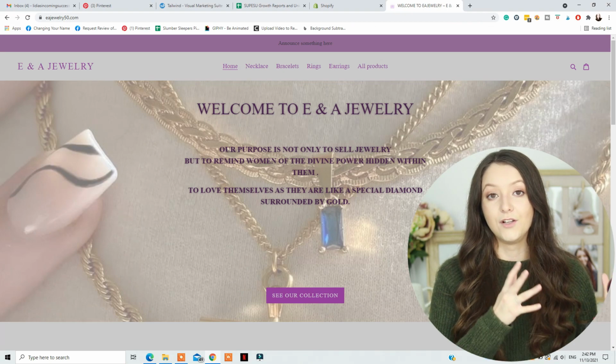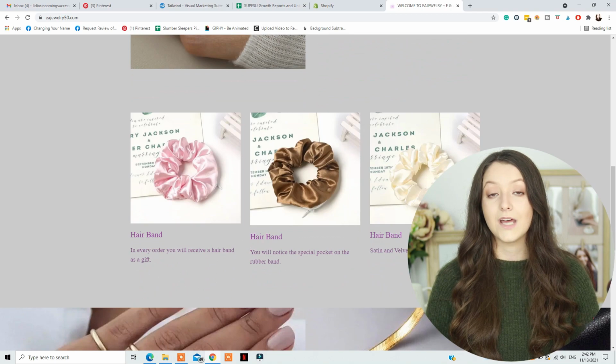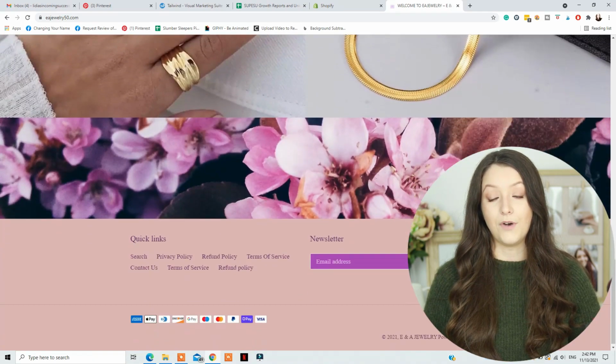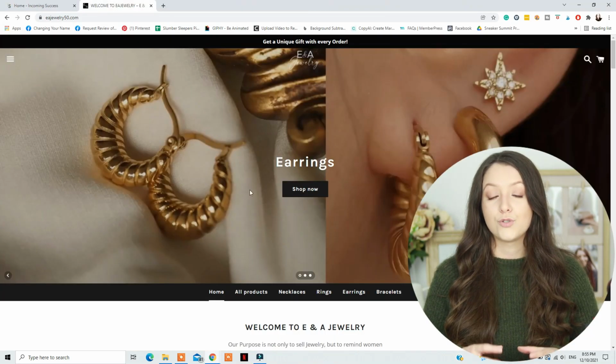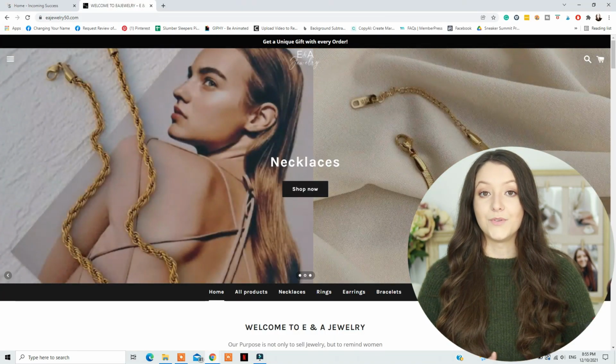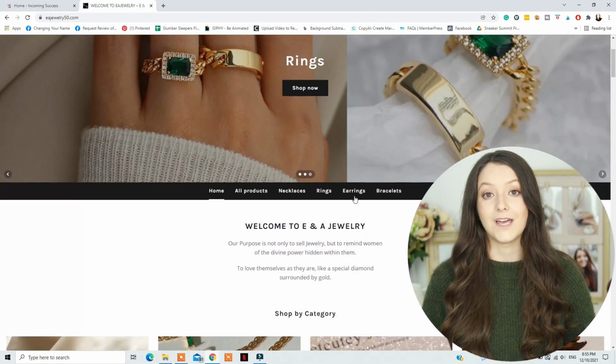So here's the look of the website in the beginning. It was a simple website, very nice, but I think that this design suits the brand a lot better as it is more elegant, more sophisticated, and more suitable for a jewelry brand. So this is how the end product looks, a design that I did for a Shopify website in only a few hours.